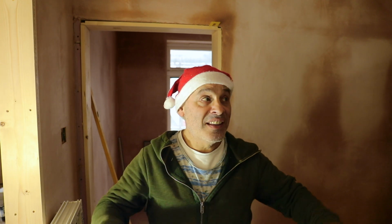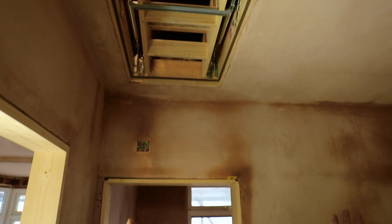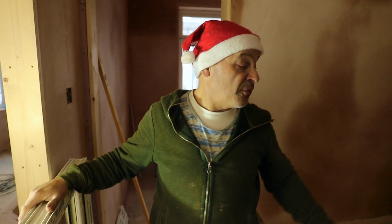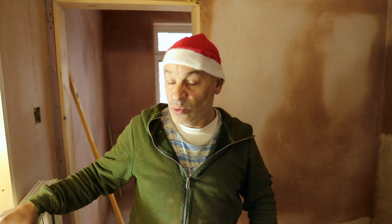Right, we're upstairs in the hallway, and just looking up, we've completed the loft ladder hatch, and all the plasterwork in this area is finished and drying nicely. I have a window to fit in this area here on the landing. I'm going to do that today, hopefully get that in, get it all prepared, get it all sealed.